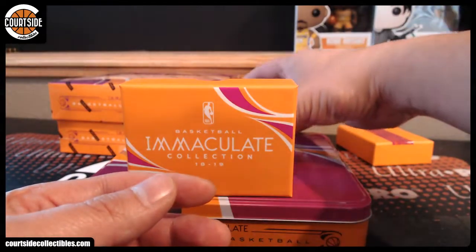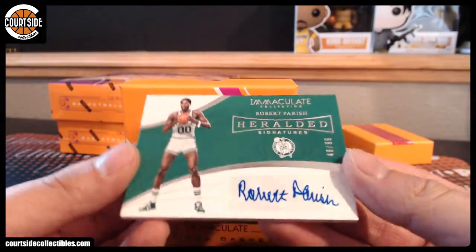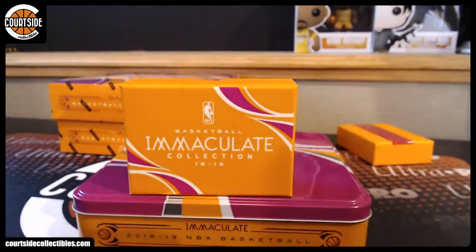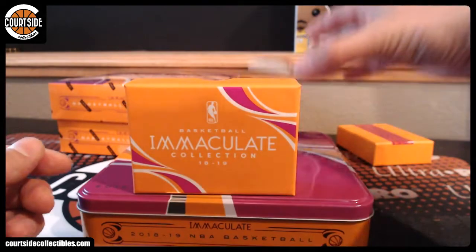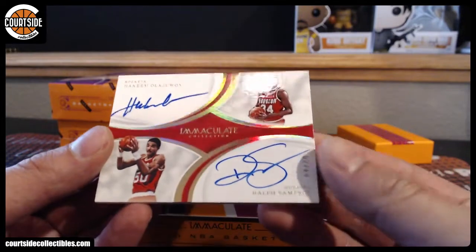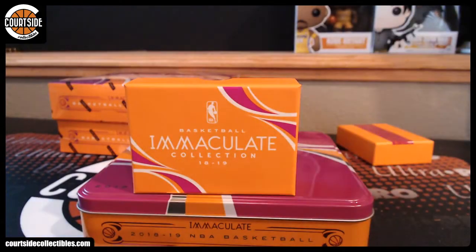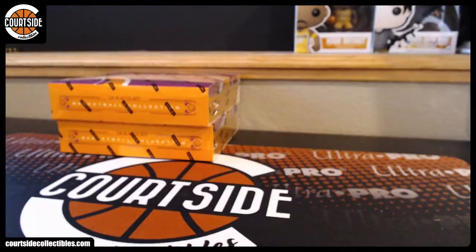Chicago Bulls. Next up, we got, at a 99 for the Boston Celtics, 808 Bucks, Robert Parrish autograph. Heralded signatures. And last one is dual autograph for the Rockets, Hakeem the Dream Olajuwon and Ralph Sampson at a 49. No random. That is Pathora. Nice one, Dean. All right. Two boxes to go.